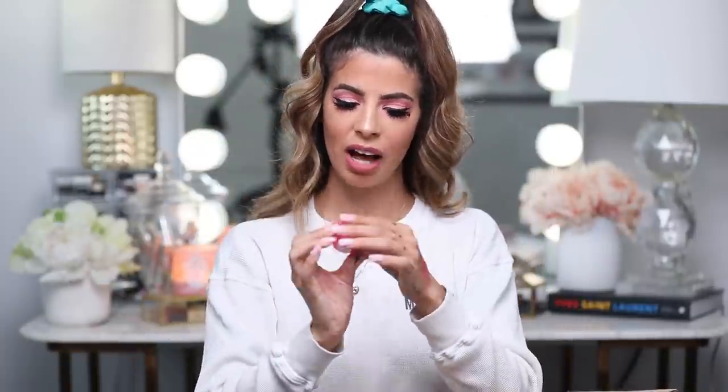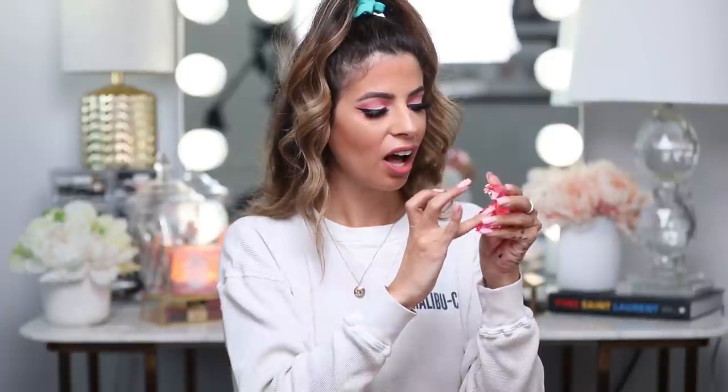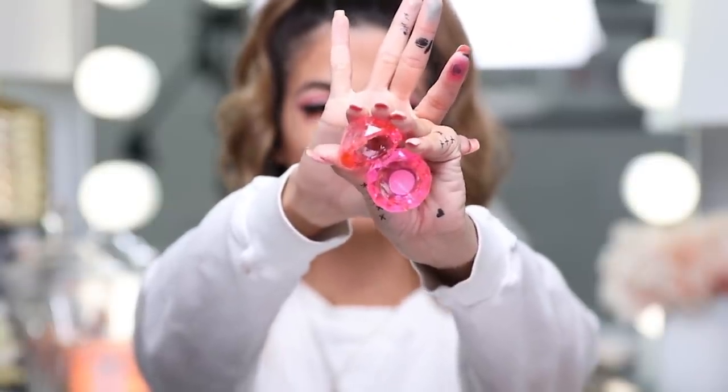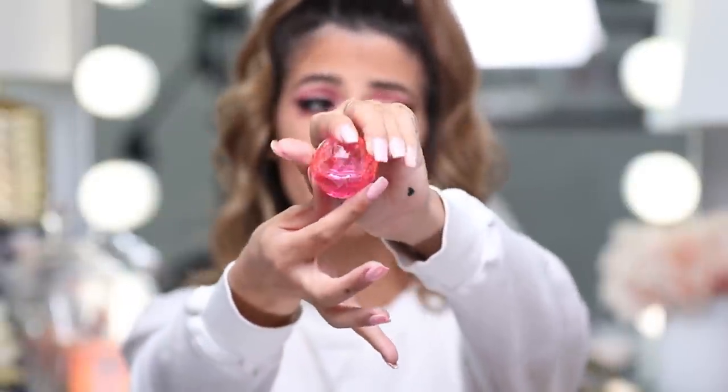Okay, next we have a jewel. What is this? Oh, it's a lip balm. Okay, strawberry. Oh, I'm so stupid. It clicks open. Oh my gosh, it's like a jelly in there. Oh, it smells good. It's like a clear jelly. You guys see that little jelly in there? This is actually pretty cool. I don't know that this is worth the cost, but it's actually pretty cool. So I'm not mad about this.